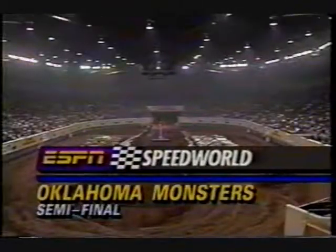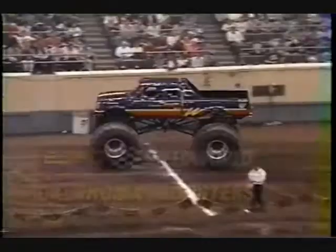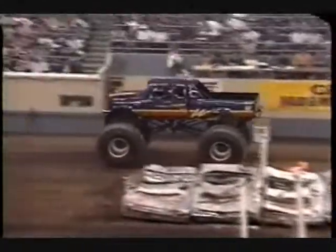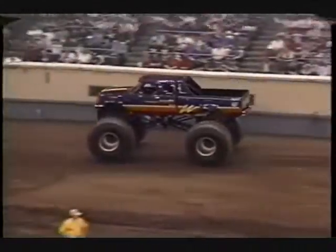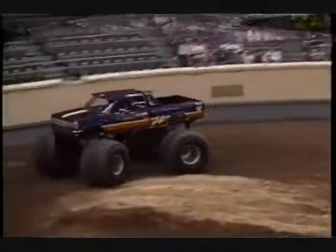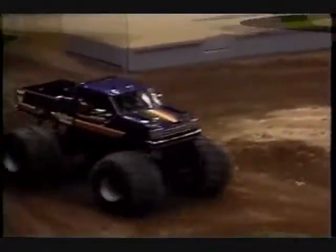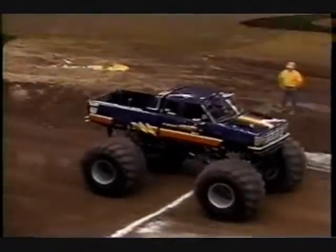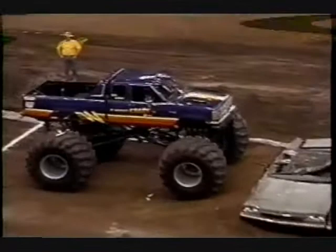Well, we are down to 4 machines in this U.S. Hot Rod Association Camel Monster Truck Championship. The 4-wheel crazy Ford Ranger of Texan Rob Morris pulls out onto the floor to take on the challenge of the most fabled machine in monster truck history. The #1 qualifier by an incredible 3-second margin.